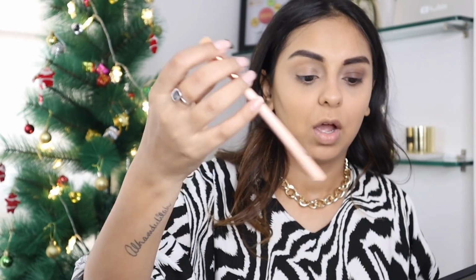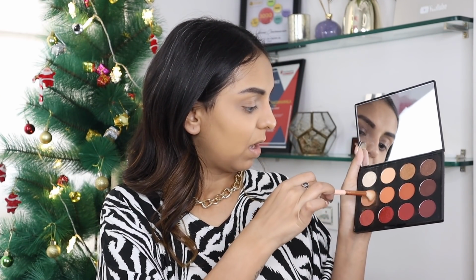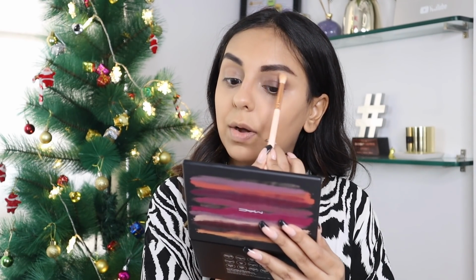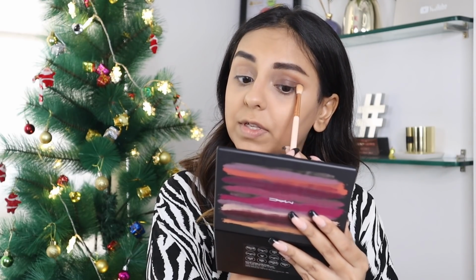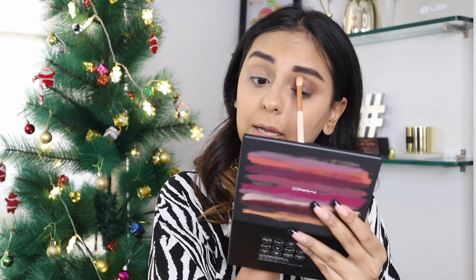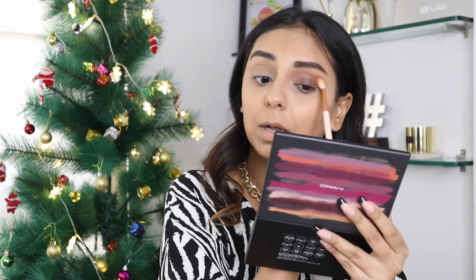Then I'm taking a fluffy brush and going in with a softer brown. It's a little banana-y, but it's a pretty good brown. I'm just going to blend out and soften the outer part of this lid, going into the crease and a little outward, just to make sure it looks like a nice wash and not a full-on brown. This is like doing a reverse smoky eye, because when you do a smoky eye, your outside is a little bit darker or completely dark. I'm going in and just softening it out.